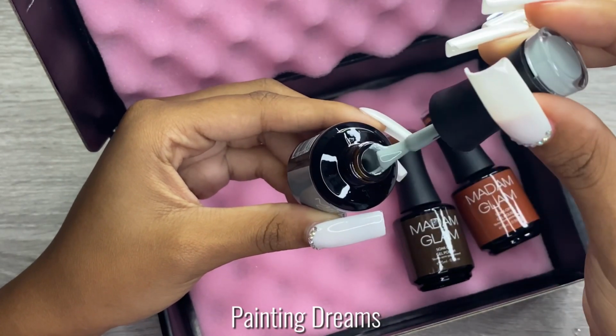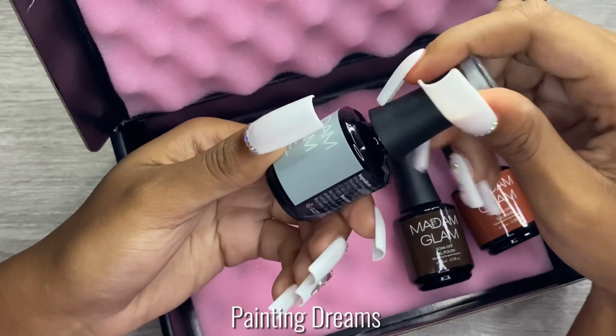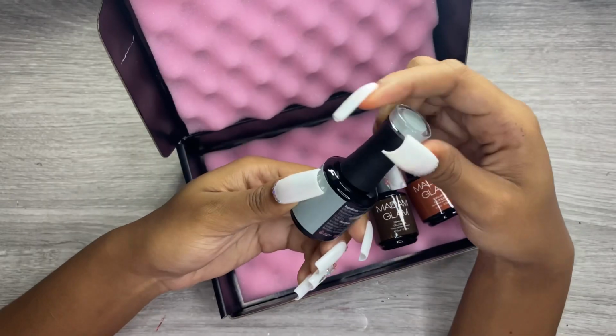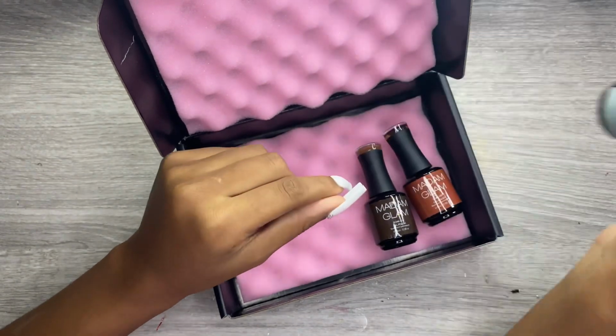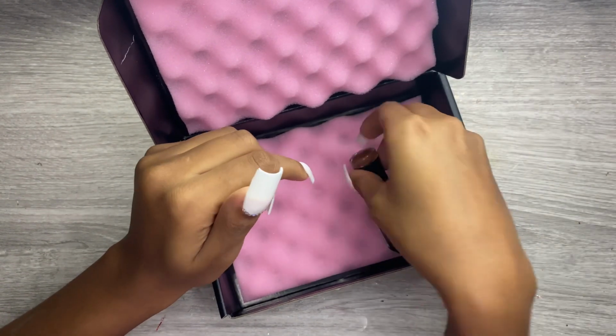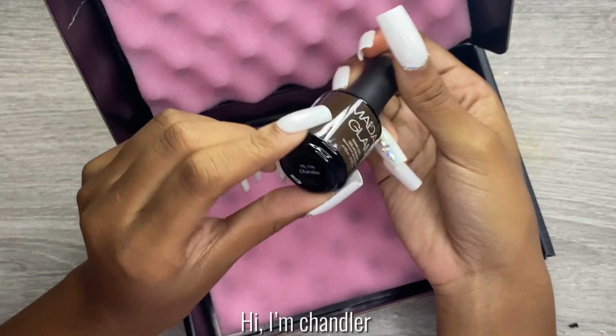This is gorgeous. And of course, Madame Glam polishes are vegan, cruelty free. And they're also amazing. I just want to point that out. So the next one is called Hi I Am Chandelier.